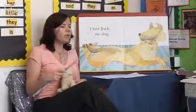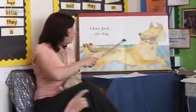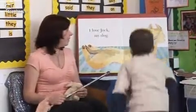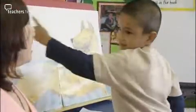Although we know that the children need to know about phonics, we're very aware that they need to have all those other strategies as well, and all those other experiences of reading in order to become real readers.